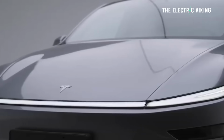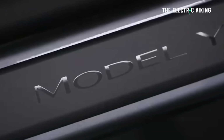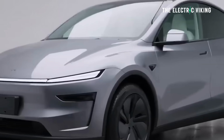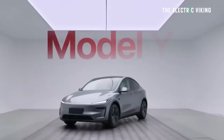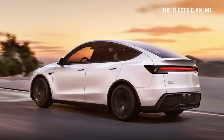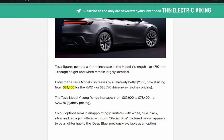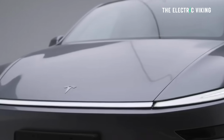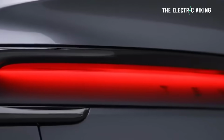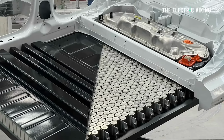The standard range version of the Tesla Model Y Juniper comes in at, well, the price is a bit more expensive. It's gone up in price by 7,500 Australian dollars, so it's gone up in price by about 4,600 US dollars. That means the new price is 63,400 Australian dollars. Guys, in America, that's around 40,000 US dollars. That's the base model. Now that model comes with a 62.5 kilowatt hour battery.